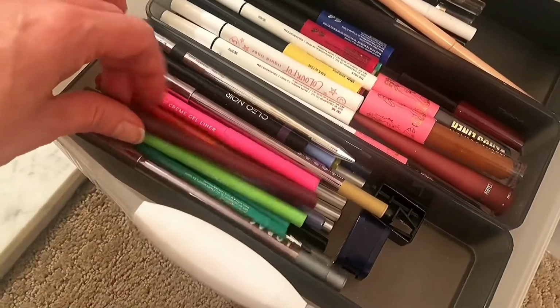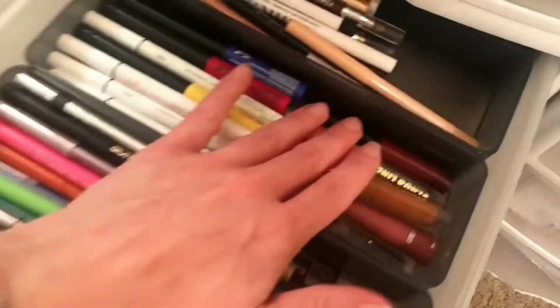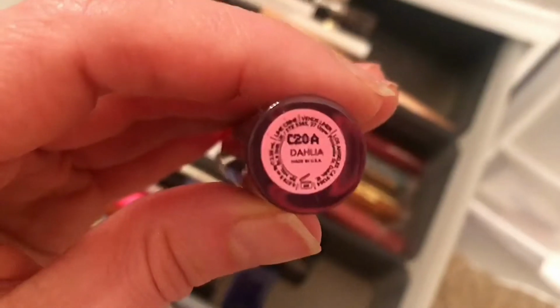So let's grab a gel one for the waterline. And this one that's like a darker burgundy purple shade I think would be really pretty. And let's also pick out a liquid liner. Let's grab this black one. This is from Lime Crime. This is their Venus liner in Dahlia.